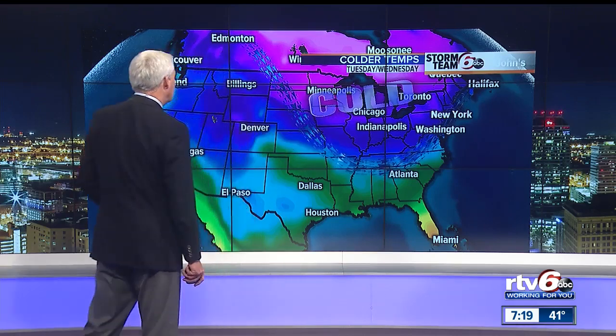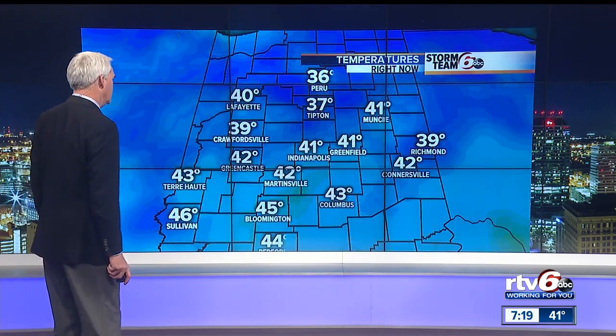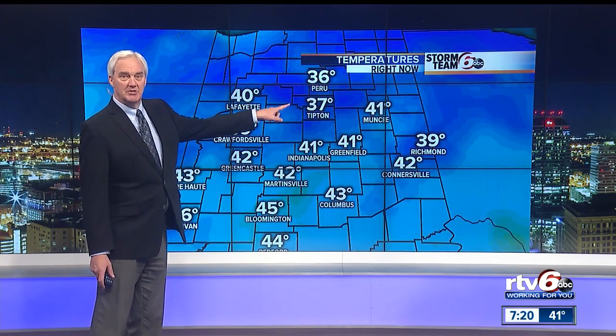The colder air is not far behind, and watch by the time we get to Tuesday and Wednesday, the plunge of colder air from the northern latitudes will zip through the northern plains, upper Mississippi Valley, Great Lakes, and into the Midwest. There will be spots that are 10 to 15 below zero for morning lows in the Dakotas and Minnesota. For us, here's the major impact, from comfort Monday to very cold temperatures as we get to Wednesday. Really a 20-degree drop from Monday to Tuesday, and then we continue the fall with temperatures barely reaching the lower 20s. 37 in Tipton, 1 degree cooler up in Peru.